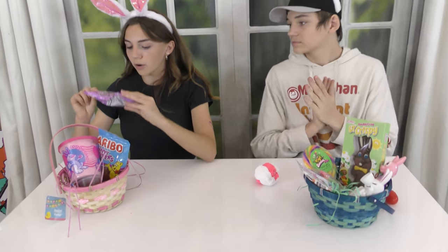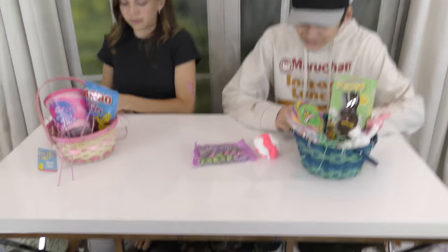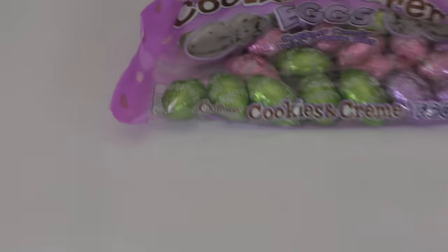My turn. Oh, cookies and cream eggs. I actually don't like cookies and cream chocolate because it makes me sick. Oh, but you like cookies and cream ice cream, right? I guess it's okay. I would rather have mint chip. But the Hershey's cookies and cream chocolate makes me sick. It's so bad. You want the pistachio ice cream.